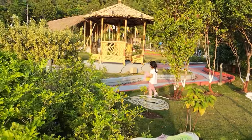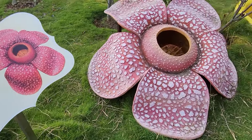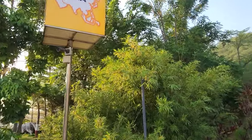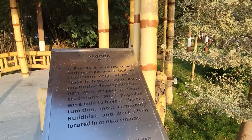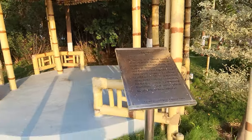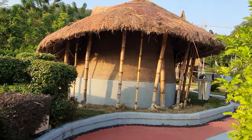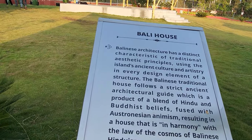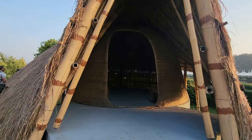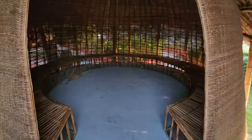Vishwa 1, which is just walking distance from the Statue of Unity, covers plants and trees from 7 different continents. Also, there are theme-based homes depicting each continent to just sit down and relax. Another amazing structure. Let's see what this is. House from Bali. You can actually literally go inside these houses and check out how it looks from inside.